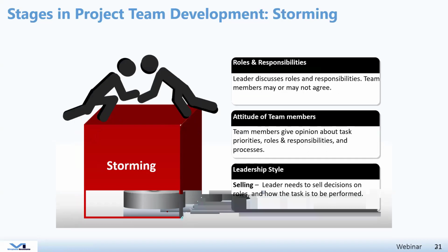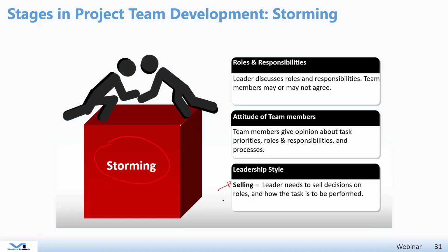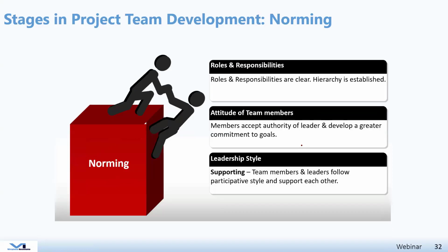Then when the team moves into what we call the storming phase, this is where you start adopting a different leadership style, which is selling, coaching, selling your ideas to the team. This is where you interact with them. It's a two-way communication, but the project leader will make the decisions because the team is more mature, but until now they are not ready to participate in decision making. So the team members will give opinions and feedback, but the decision making will still be in the hands of the project lead.